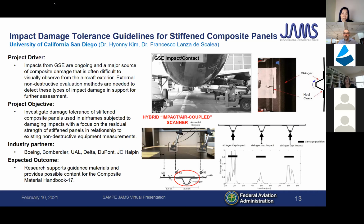And you can see the upper top figures show an incident when a cargo truck bumped into the airplane fuselage. Such impact could create internal damage like a stringer heel crack as shown in the next figure, with little to no visual indication externally. The lower figures show non-destructive equipment that uses an ultrasonic guided wave technique developed by the University of California, San Diego. This equipment consists of a mini impactor and two sensors. The mini impactor generates a broadband frequency up to 500 kilohertz, and it is capable of detecting damage in deeper internal structural components like frame shear ties, or stringer heads away from the skin as shown at the bottom right figure.